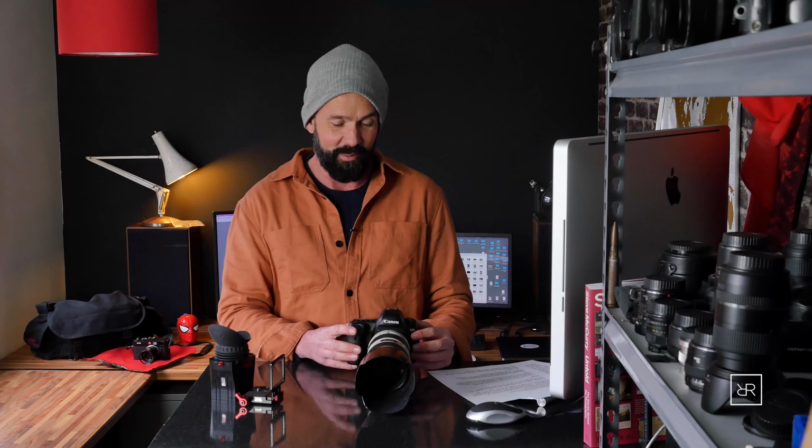I couldn't really tell the difference in the image quality, to be perfectly honest. I shot it alongside the R6. So the R5's 45 megapixels or something like that versus the 30 in here. Couldn't really see the difference. And then I was shooting it alongside the R6, which is only 20 megapixels. And again, I couldn't really see the difference.